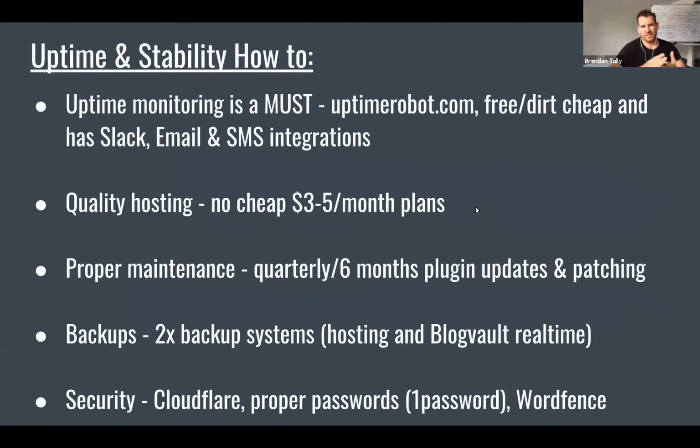You need quality hosting. It's a shame that the hosting industry has trained people to think that hosting costs $3 a month or $5 a month. You've got to be realistic. The quality of the hosting has to match what you're looking to do in terms of the site, getting customers, and how many people are sitting on it at once.